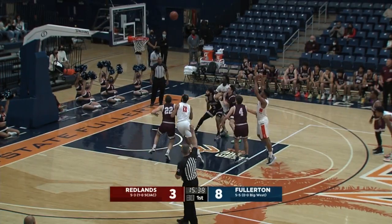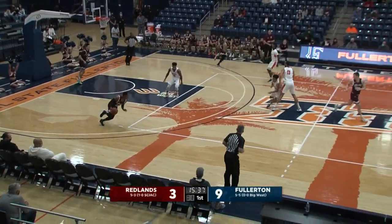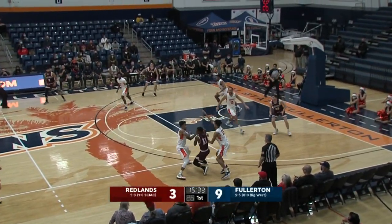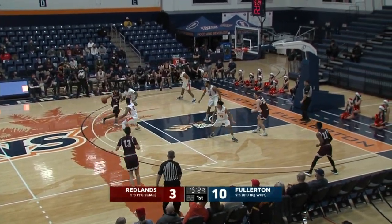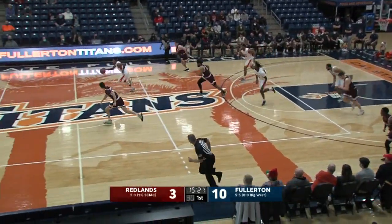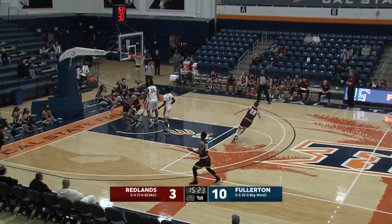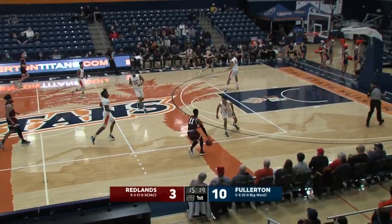EJ Anasicki, Tennessee transfer. Sinking the second as well. 3 out of 4 now for Anasicki from the line, and the Titans have their biggest lead, 9-3. The drive there by Justice Marmara, and the Titans double-teamed and stole it. Milstead the other way and gets a second transition bucket. 11-3, now the Titans are out a little bit.